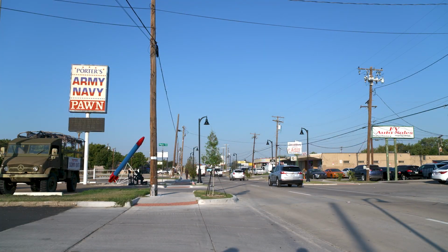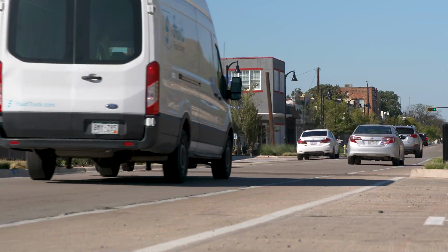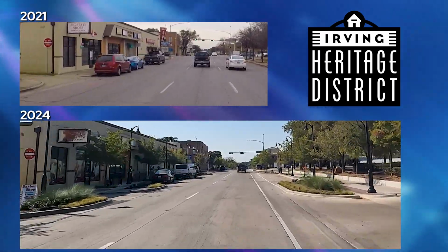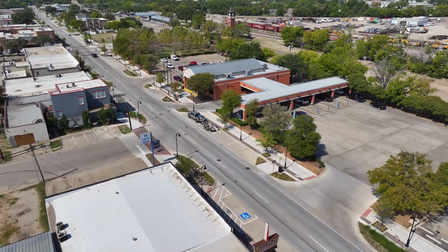Some of the buildings have looked pretty much the same since I was little. It would be nice to see just some exteriors revamped and things. Hopefully the street will inspire stuff like that. For now, business owners are celebrating the transition seen in these before and after views driving down the boulevard. I'm happy with the end result, very happy. We have been waiting a long time for this, and the way it's come out has just been more than expected.